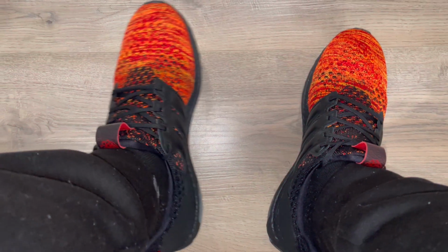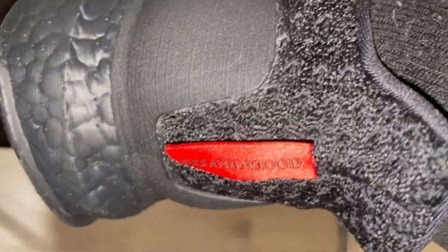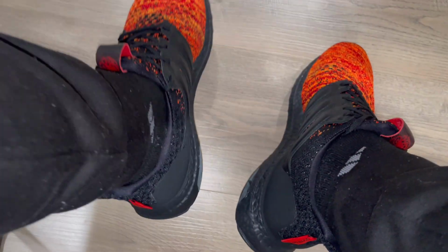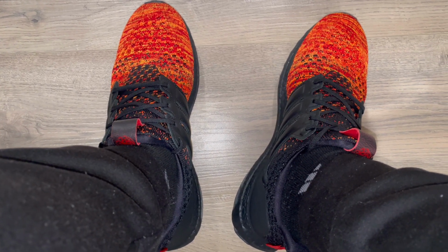Also, to help bring in some good luck, I did wear my Game of Thrones and Adidas collaboration shoes for Targaryens. You guys can see right here, it does say Fire and Blood. And then over here, you guys can also see the logo for the Targaryens. These shoes are really cool. And then my wife bought me the Stark ones as well, so I have both of those. But let's hope this brings in some good luck for the pack opening.